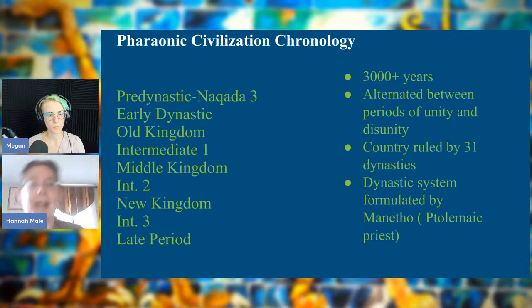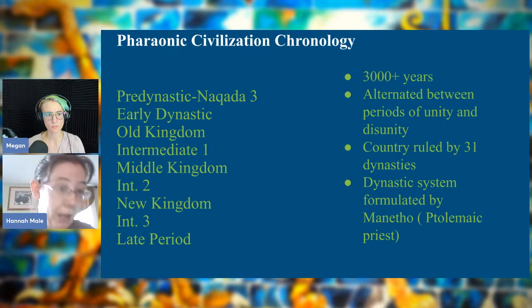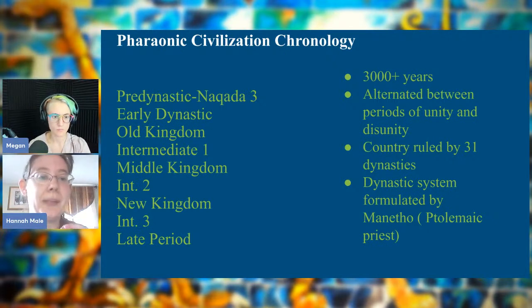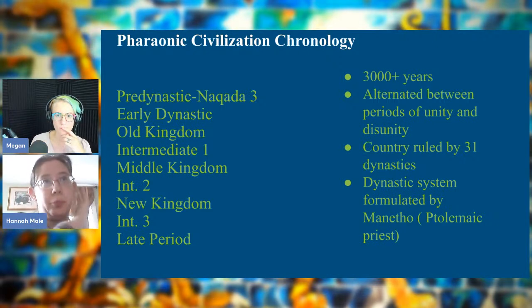And then again, towards the end of the New Kingdom, the centralized monarchy starts to lose its grip on power, which then gets us into that third intermediate period. And then towards the end of the third intermediate period, there is a final period of unification, and that's the Late Period. And broadly speaking, the Late Period coincides with Egypt's most direct foreign engagement.